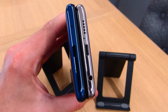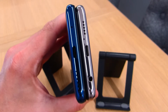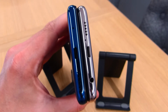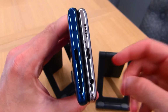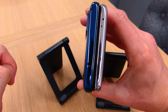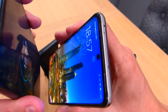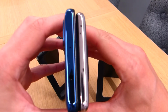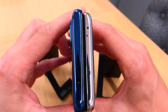If we look at the bottom of the phones, both phones have a USB-C port which supports fast charging, a speaker grill and a microphone. Both phones have a 3.5mm headphone jack. The only difference though is the placement. The X3 Pro has it on the bottom, but on the G9 Plus, it is situated at the top. Also up top, the X3 Pro has an extra speaker, so there's stereo speaker support, which the G9 lacks, even over the older G8 Plus, which did have stereo speakers.